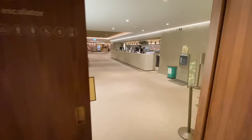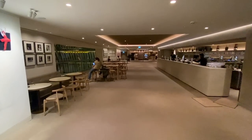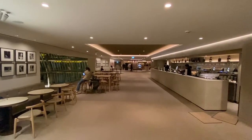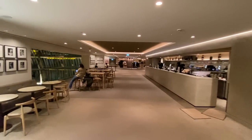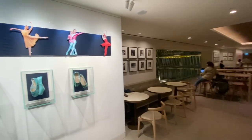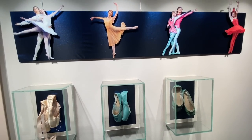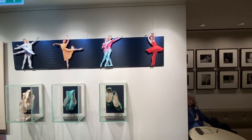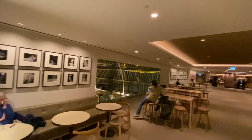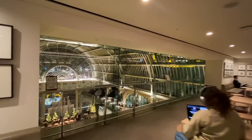Wow, look at our bar upstairs, folks. Look at this. How wonderful. And look at the ballet slippers. God, everywhere you go, you're reminded of the amazing dancers that have worked here over the years. Anyway, okay, look at this view.